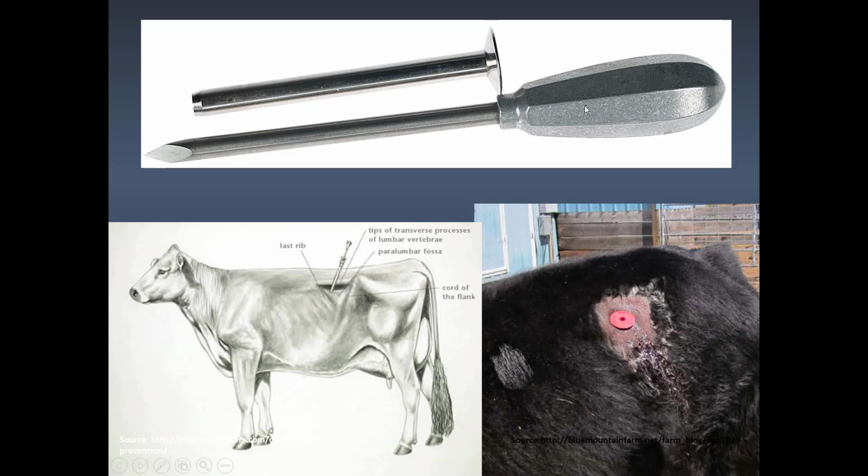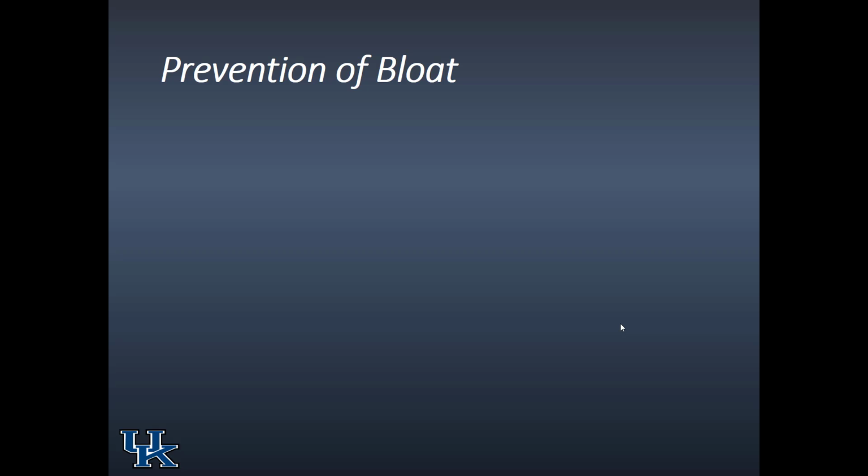At the top of this slide is the trocar that is used to make the hole in the side of the animal. This sleeve fits over the puncturing part of the trocar, and then it is inserted, in the diagram that you see here, behind the last rib, in this area between the hips and this last rib and the vertebrae right here. When you insert the trocar, then pull out the middle, and that will release the pressure within the rumen.